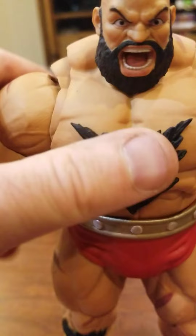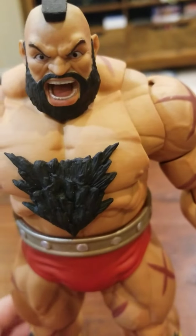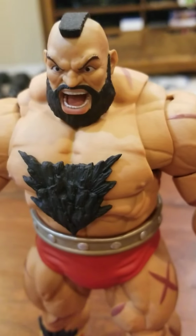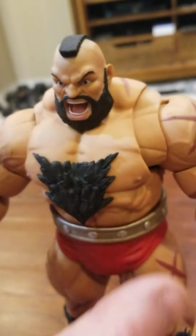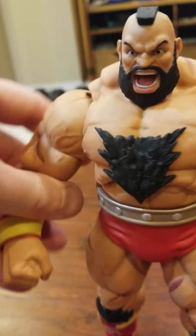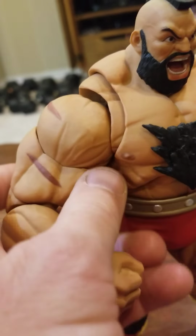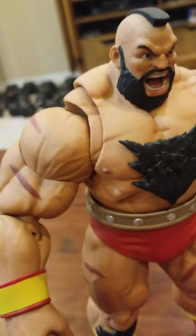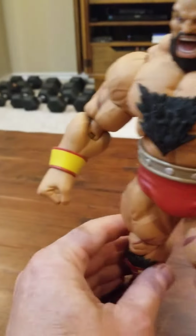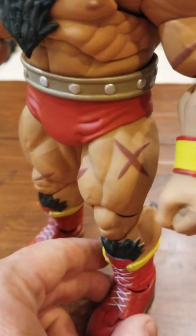But this is definitely one of my favorite figures, even though he's practically incapable of being posed at all or manipulated. He just looks fantastic, and he does move somewhat. You could get some movement. Actually, that's not that bad. I've actually seen worse. My Dark Side figure is worse. I got a few others that are worse, but that muscularity is just fantastic.